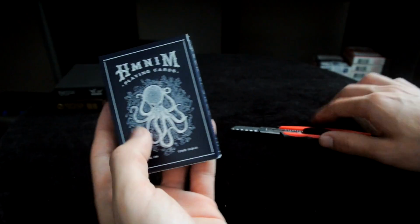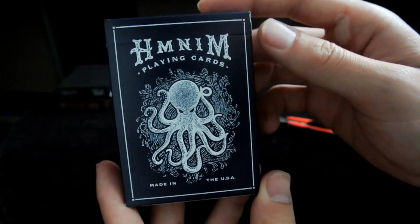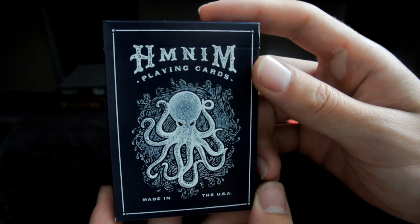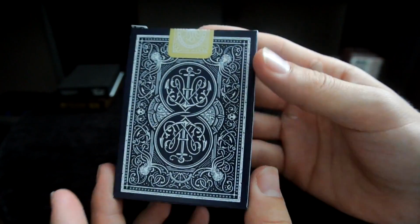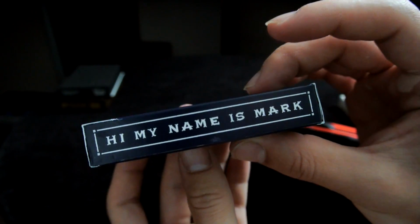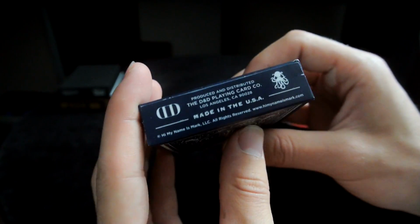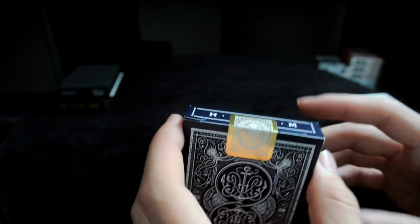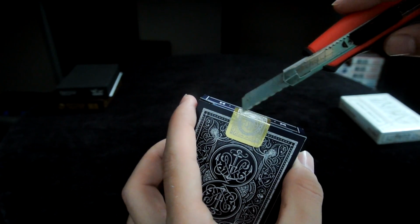There goes the cellophane. And the deck. Now this deck is very unique. The front design looks awesome. The back design is incredible. And we have Hi, My Name Is Marc on the one side, Hi, My Name Is Marc on the other, and then their company.